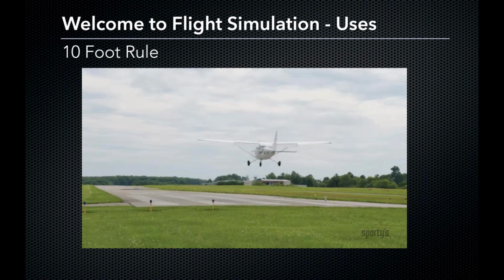Taxiing is another one. For some reason, I cannot find a simulator that accurately gives me good feedback on when I'm pushing full with my left foot, the airplane turns as it would in real life. So another kind of funny thing about it, but just keep in mind that 10-foot rule when you are practicing maneuvers.